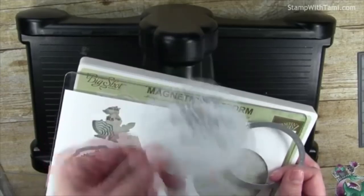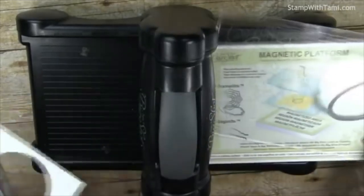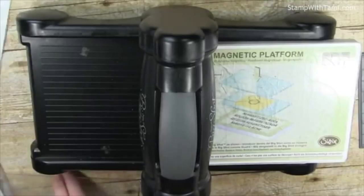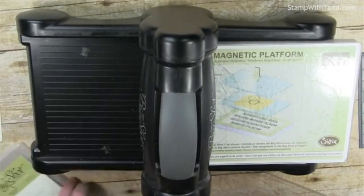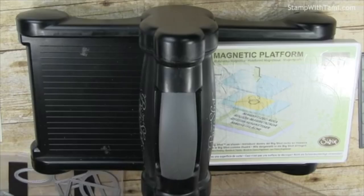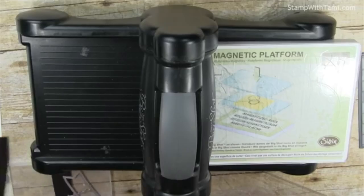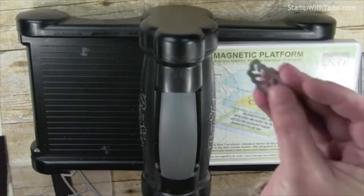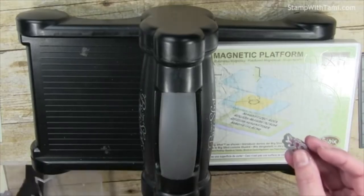So while we have this out, we are going to just keep on going with that Big Shot. Put that right back down again. And we're going to cut out our glimmer paper. So the glimmer paper, one piece is going to come from the Mythical Mates dies, and one is going to come from the layering circles, because there's a scallop circle in there. So from the Mythical dies, we need this little flourish, and there should be two of these, I believe.